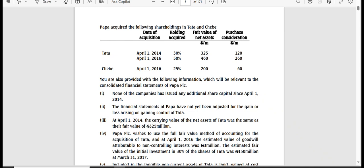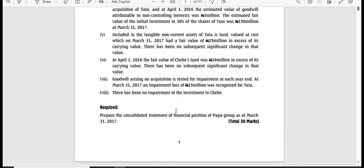Included in the tangible non-current assets of Tata is land valued at cost, which on 31st March 2017 had a fair value of 25 million in excess of its carrying value. There has been no subsequent significant change in that value. At April 1, 2016, the fair value of Chebe's land was 16 million in excess of its carrying value. There has been no subsequent significant change in that value. Goodwill arising on acquisition is tested for impairment at each year end. At March 31st, 2017, an impairment loss of 15 million was recognized for Tata. There has been no impairment of investment in Chebe required. Prepare the consolidated statement of financial position for Papa Group as at March 31st, 2017.